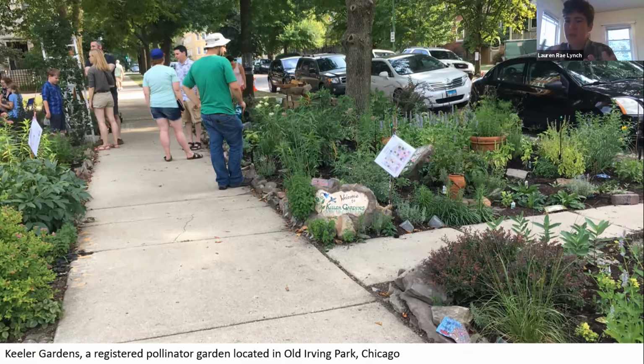Are the flower resources being provided actually higher quality than the flower resources that might be provided in an ornamental garden or something like that? And it makes sense that they would be, but for a program that's attracting a lot of people's resources, it's good to check, right? So that's what I was trying to do.